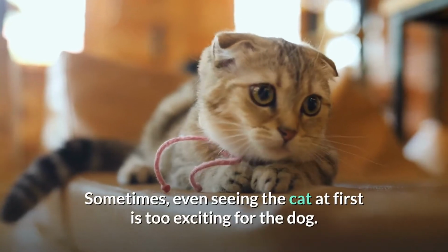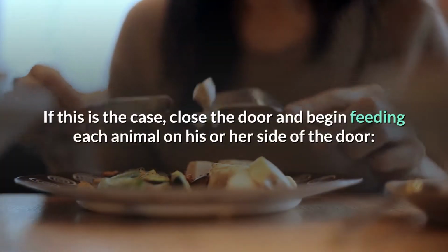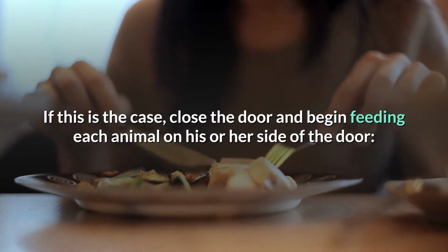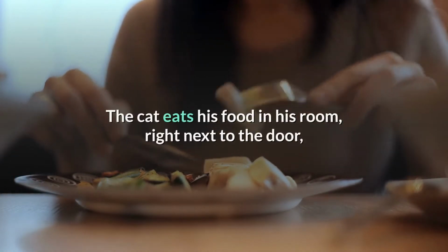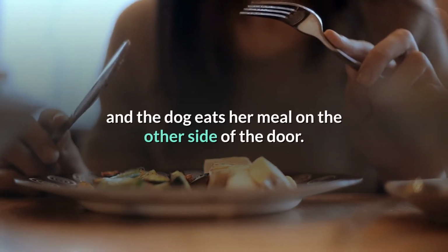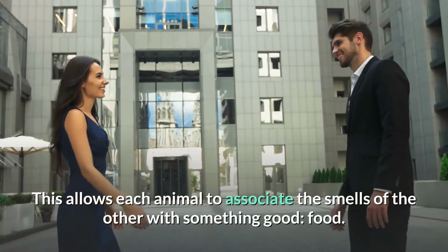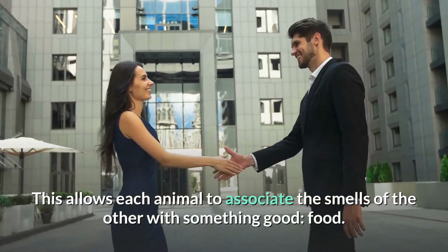Sometimes, even seeing the cat at first is too exciting for the dog. If this is the case, close the door and begin feeding each animal on his or her side of the door. The cat eats his food in his room, right next to the door, and the dog eats her meal on the other side of the door. This allows each animal to associate the smells of the other with something good, food.